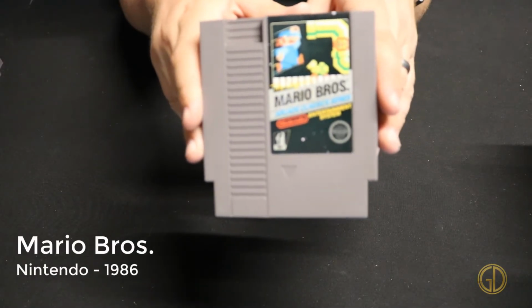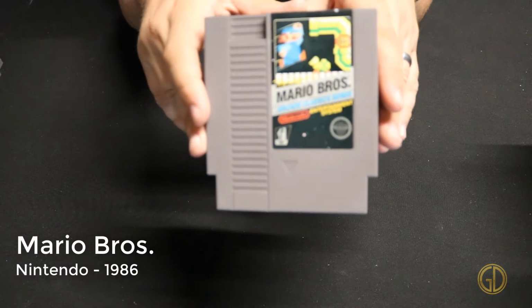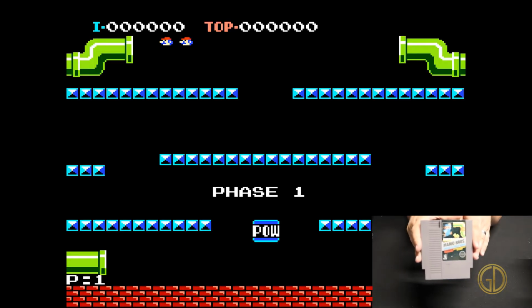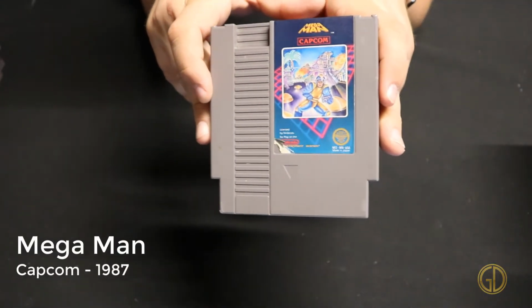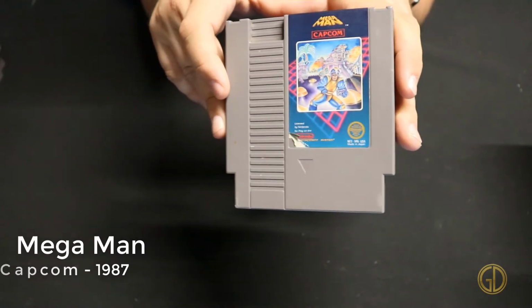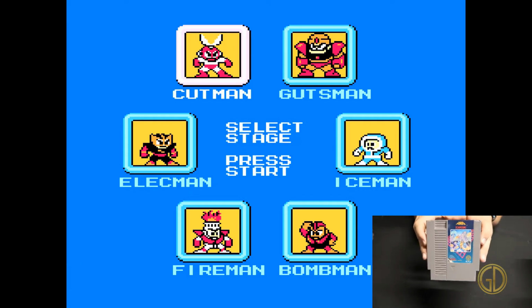Mario Bros. was released by Nintendo in 1986, and this takes the actual Mario Bros. arcade game and puts it on the NES. So you go through and you're trying to take out the different turtles and different enemies while avoiding fireballs and collecting coins. Mega Man was released by Capcom in 1987 and is the first of a long line of various Mega Man games. The premise has always been the same. You fight some bosses, you earn some powers, and those help you fight even more bosses.